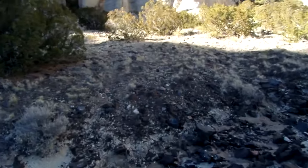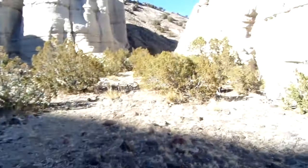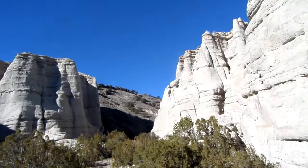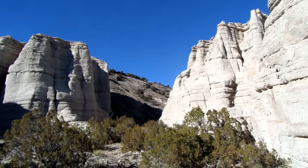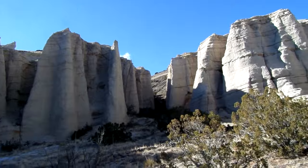It's a bit of a rock scramble, but, well, not this kind of scramble, bigger than that, back in here. Let's see back there. It kind of looks like a dead end, right? It's not. Might be able to go that way, too. I'll be back.